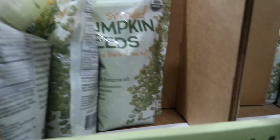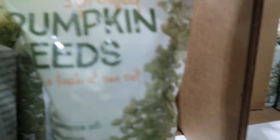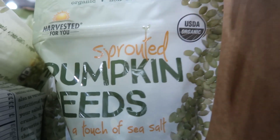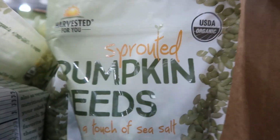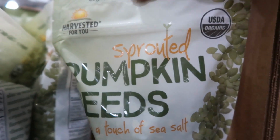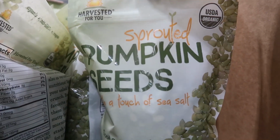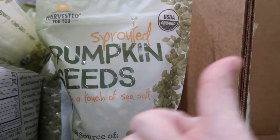Then we've got the pumpkin seeds. These are just sprouted with a touch of salt. Sprouted seeds are the way to go by far, y'all. They are a lot easier for your body to digest if they've been sprouted, and these are organic. So these are $8.99 for the bag, and these are a definite thumbs up.